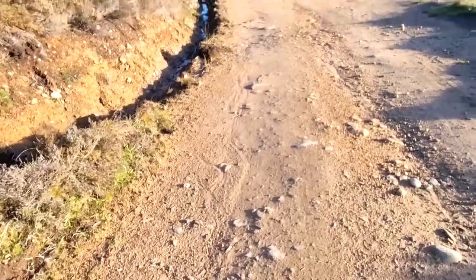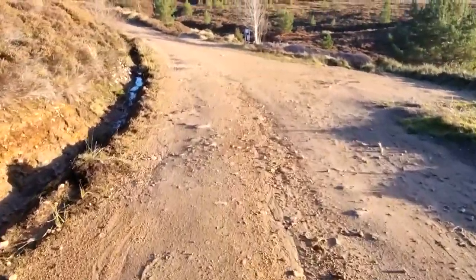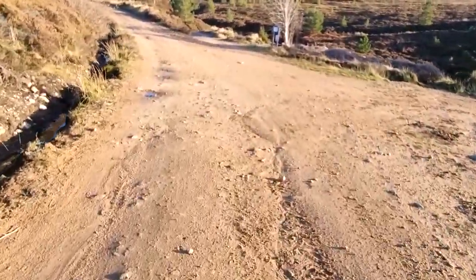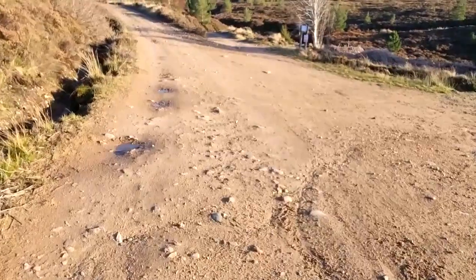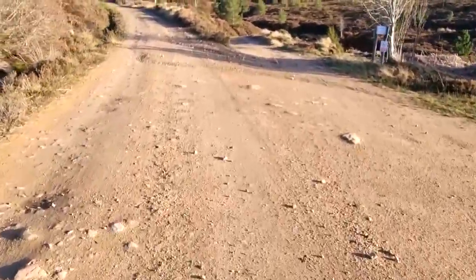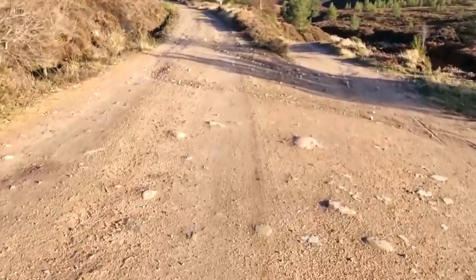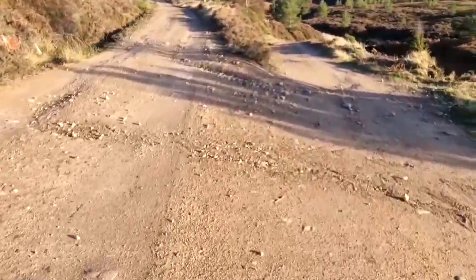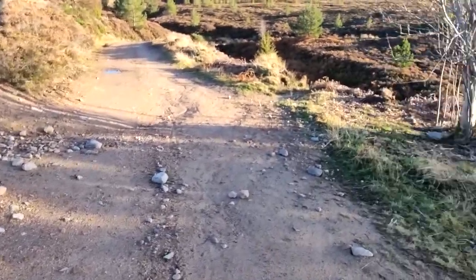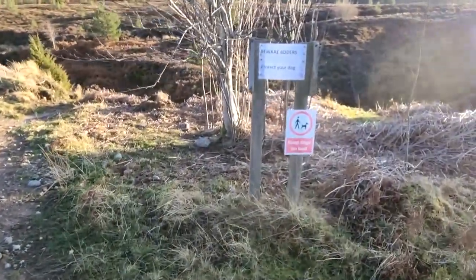Okay, I thought I'd bring you back here. This is the split of the way, so this is the divergence of the loop. Now it's funny, they tell you that you've got to be careful of things like stalking, etc. So have a wee look at this.